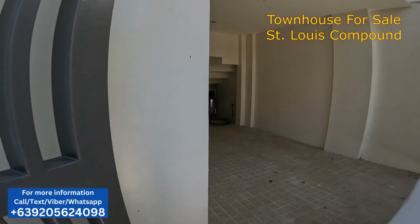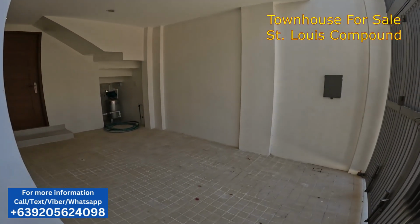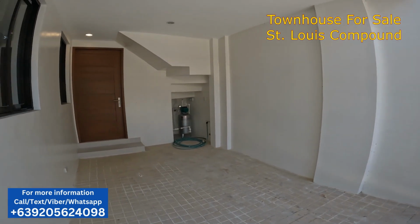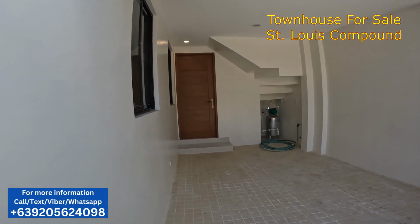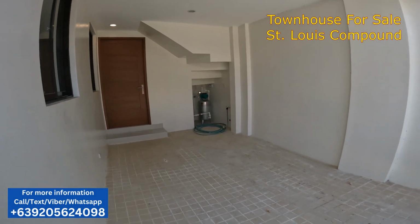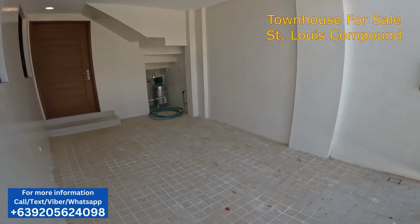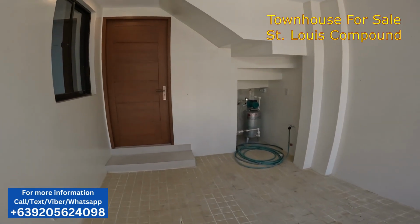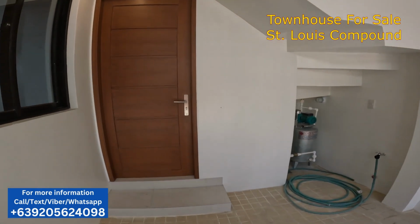Good day, everyone, and welcome to your virtual tour of your townhouse that is for sale here in St. Louis compound in Parañaque City. As you enter, you are already greeted by the one-car garage and its water system that is located on the side of the garage.